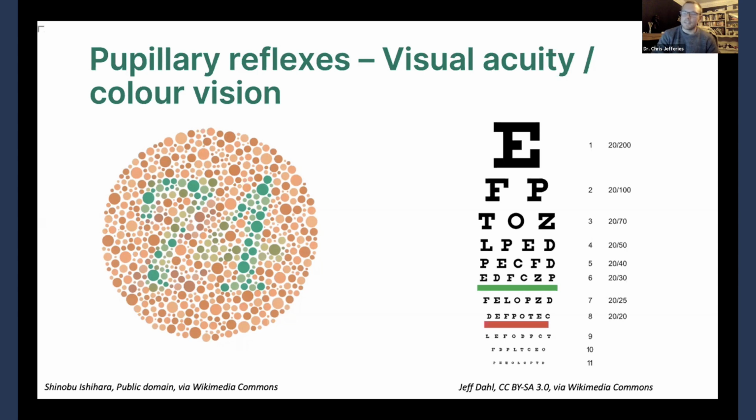And then you record a Snellen chart at 6 meters or 20 feet, depending on what system you're using. And then you record it as a fraction.